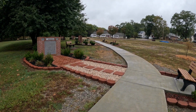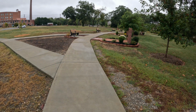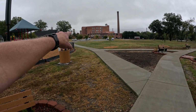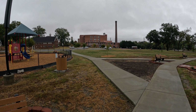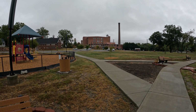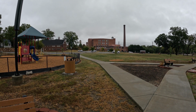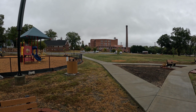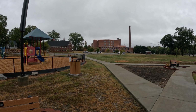But anyway, they've converted them to lofts. This is the old Monaghan mill, and they convert them to lofts, and they bring in a pretty hefty fee, which is good. I mean, it puts money back into the economy, and preserves the structure.